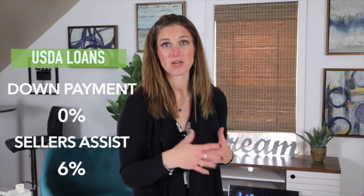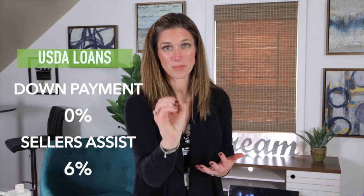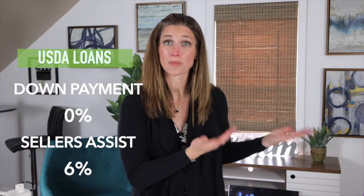So these two pieces, we're going to start with USDA. USDA is the lowest down payment option that anyone who purchases a home in USDA territory, which we will go over, is allowed to use. So USDA, when it comes to the down payment, requires a 0% down payment. So just for ease of numbers, we're going to use $100,000. If you're buying a house for $100,000, USDA will require 0 down.